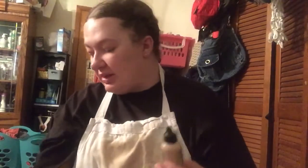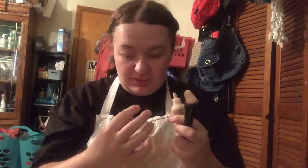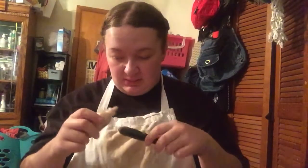Okay, so I need a foundation brush. Okay, we'll just use the one I've been using. I'm gonna clean this one with some Dawn dish soap. Let me tell you why. What I do is I mix shampoo with dish soap. I know that sounds weird, but I believe it is actually the perfect way to clean your brushes.